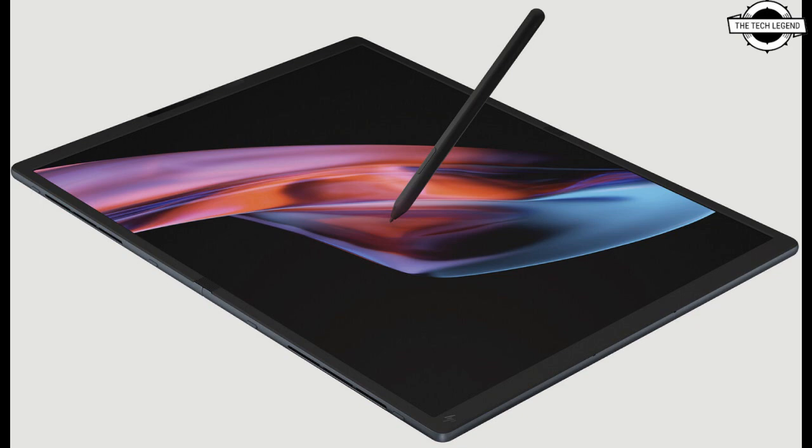And friend, if we talk about the pricing, on HP.com it has a starting price of 4,999.99 USD.